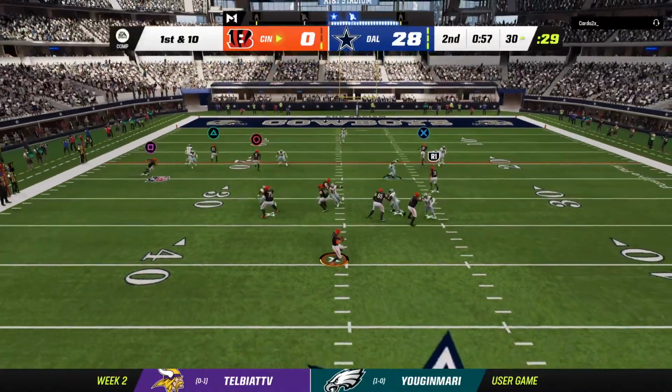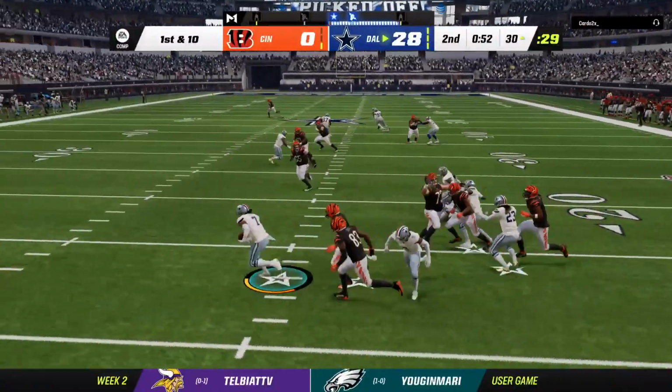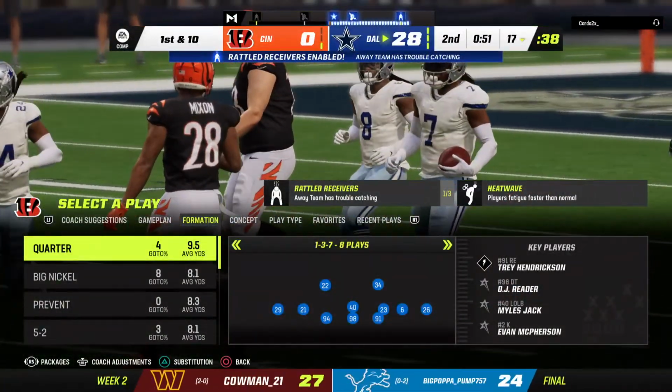To throw is Prescott. And his pass is intercepted for the 4th time today. Picked off by Trayvon Diggs. And the Cowboys are going to get the football back at their own 17.